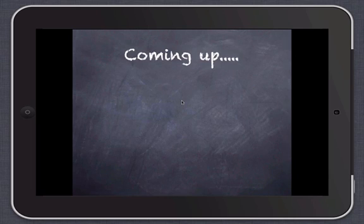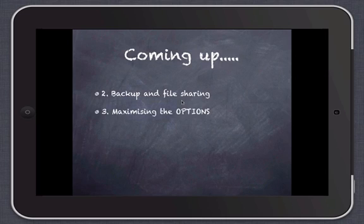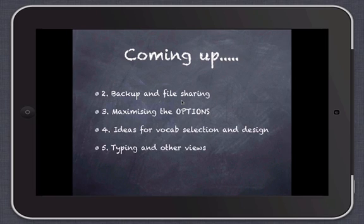So, what can you look forward to? What's coming up in the rest of the webinar? First, we're going to do backup and file sharing. I'm going to show you a few tips about backing up so that we can do file sharing and restoring easily. We're also going to look at how we can maximize all the options that we have available to us in Proloquo. Also, section 4 is going to cover all the ideas for vocab selection and design, including how to make those edits and changes that you need to do. Section 5 will be on typing and the other views that we have available to us within Proloquo. We have so many options, it's just fantastic. And then lastly, we're going to finish up with how we're going to protect the page sets and protect the work that we've done on Proloquo, and that's going to be using the restrictions section.